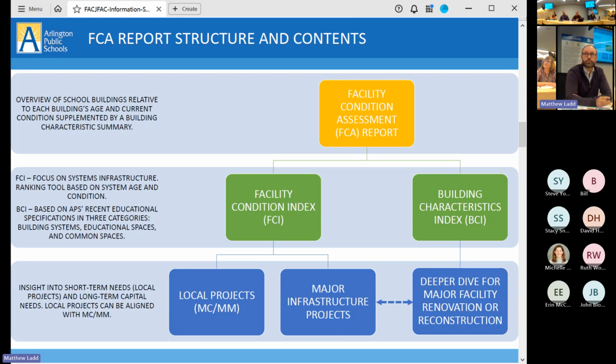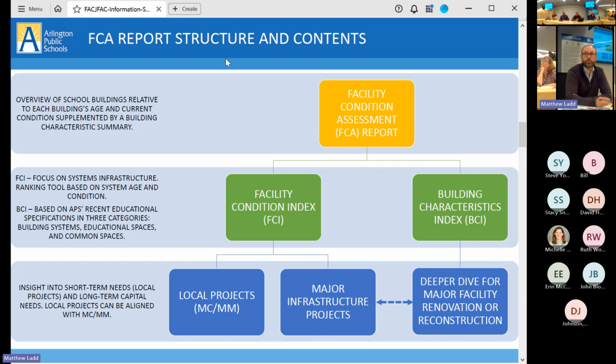When we look at it, the building characteristics is where we find our deep dive for major facility renovations or reconstructions. But you also see that little dotted line between; sometimes, depending on the scope of the major infrastructure project, it could fall into that deep dive category as well. So that is the structure of the FCA, and that will guide your understanding as we continue through the work.